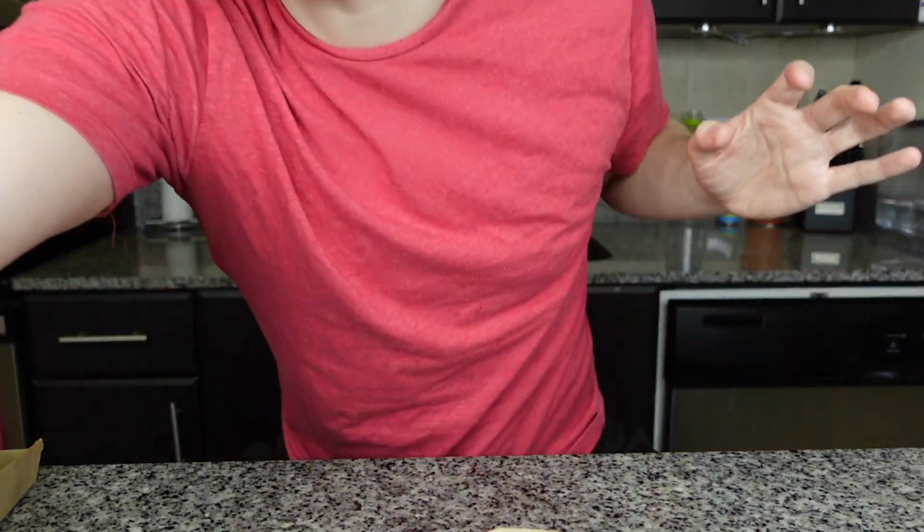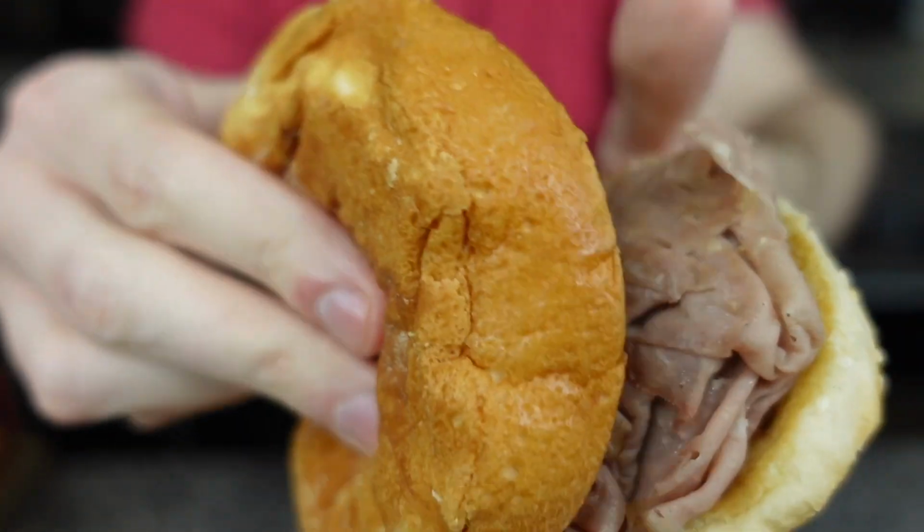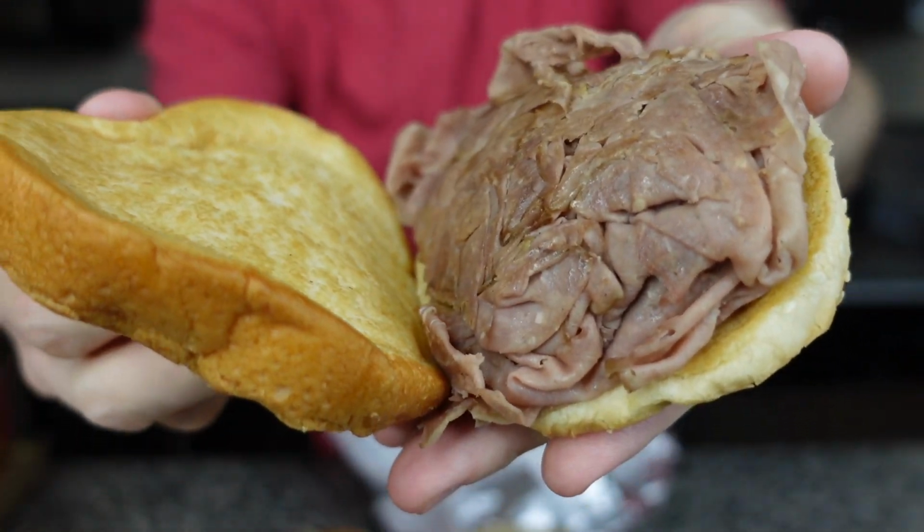Go eat. Okay, so let's first try the little sandwich with only roast beef in it, okay? It looks very simple. Is there any sauce in here? No, it's literally just roast beef and bread.